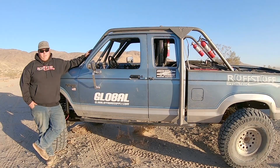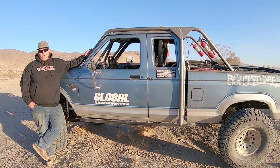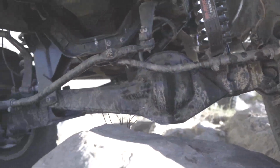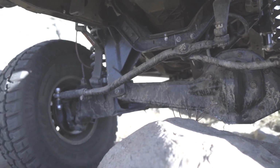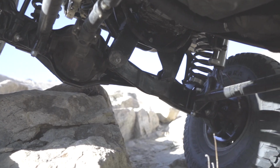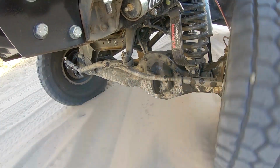Transfer case is a bone stock Borg-Warner 1354 with a manual conversion from Behemoth Drivetrain. The front of this truck is a Dana 44 TTB axle. We're running drop pivots with a set of Deaver Bronco coil springs, and it's just a little bit stronger and a little bit wider than a stock Ranger axle.